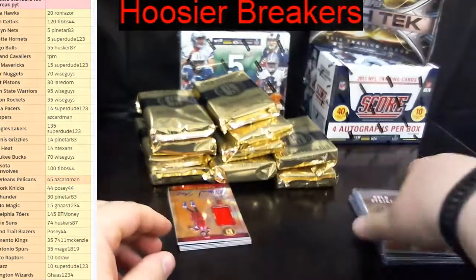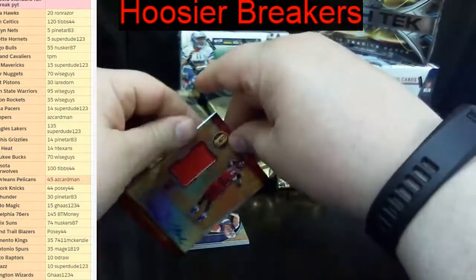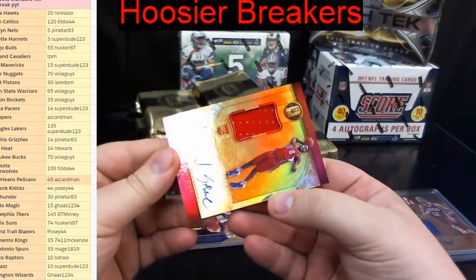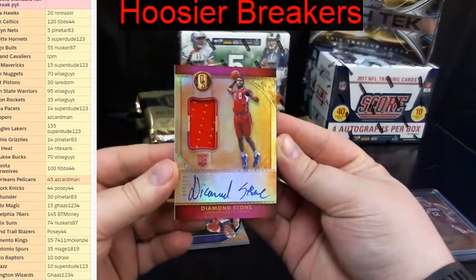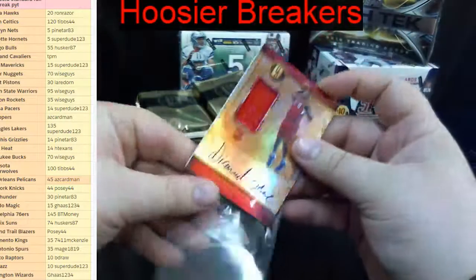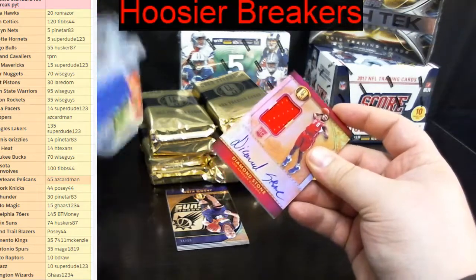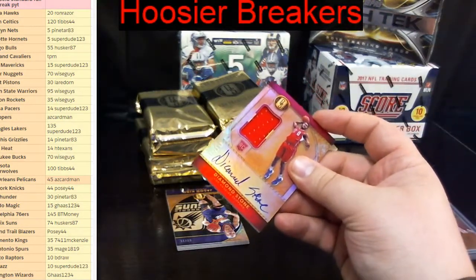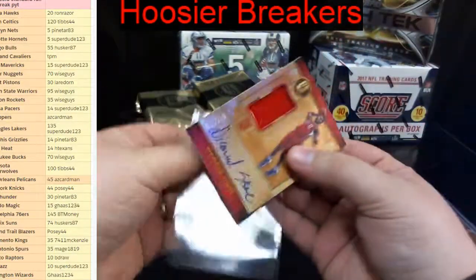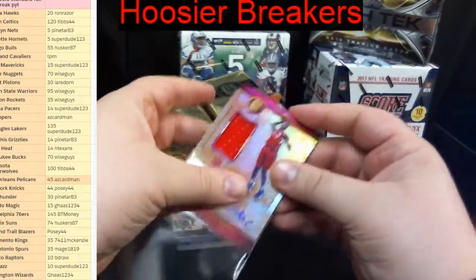Boom. Next up is a Diamond Stone. 100 out of 199 RPA for the Clippers. I should just move that one out and over here. So I'm going to need these slips. Really. Here we go.